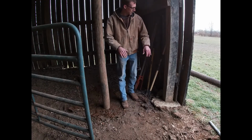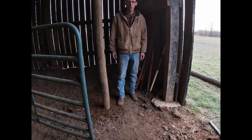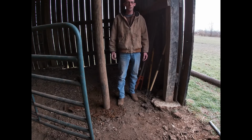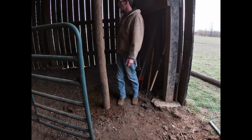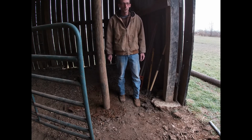All I've got left to do is to build a wall from this post to keep them in. And we're finished up. We got us a pig pen. I got some pieces of red oak barn lumber that I salvaged whenever I took apart this stall here. So we're gonna run about four boards from this to this, and we'll have a nice enclosed pen.